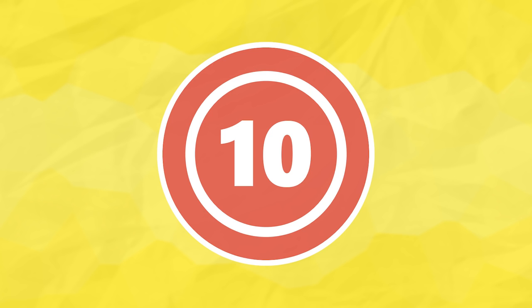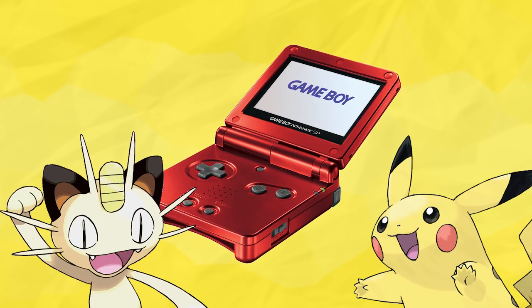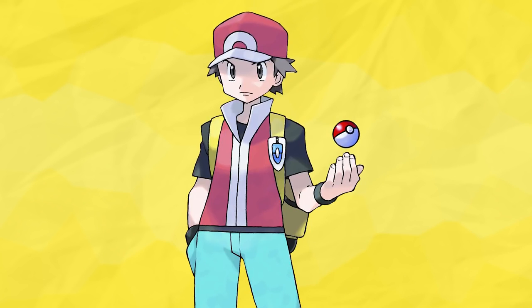Just please remember that this isn't a countdown, but rather a showcase where I'm highlighting multiple limited edition handhelds, which happen to include the rarest Pokemon Game Boy systems of all time. So with that disclaimer out of the way, let the fun begin, and good luck catching them all.